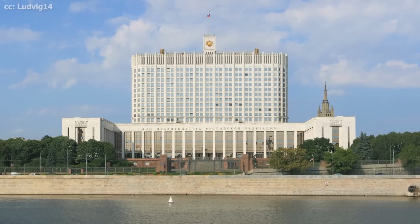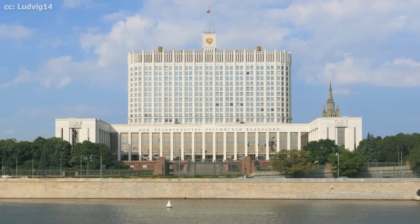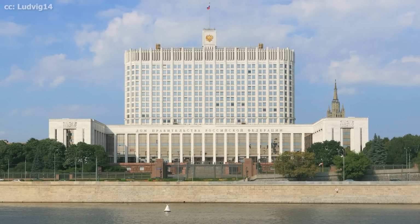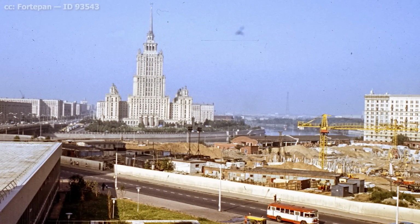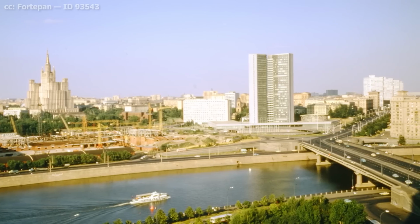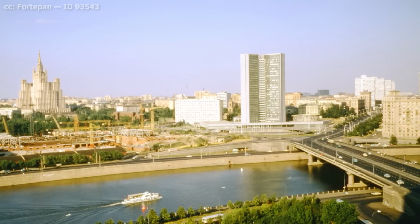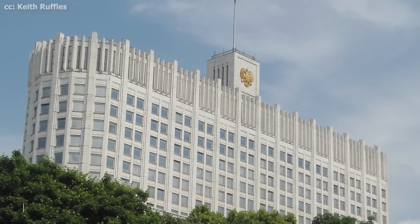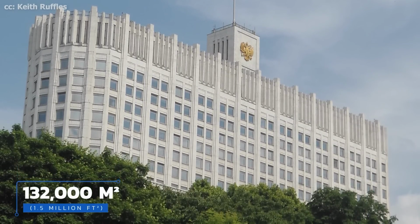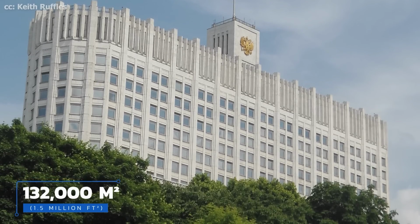Construction began in 1965. The White House, or House of the Soviets as it was then called, was the first building in the world to be made entirely of a prefabricated reinforced concrete frame. While this cut down costs, the novel idea took some experimenting, and the final building wasn't ready until 1981, after which the Supreme Soviet of Russia moved into the 132,000 square meters, or roughly 1.5 million square feet of office space from their previous home in the Kremlin.